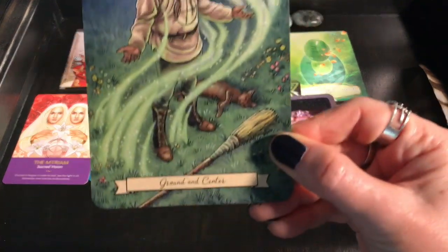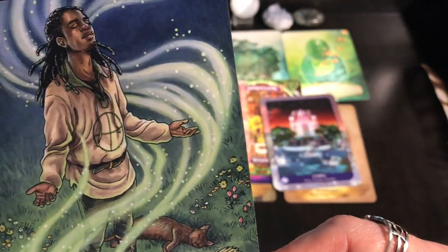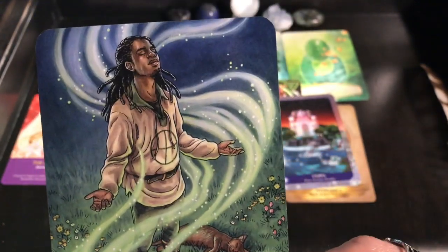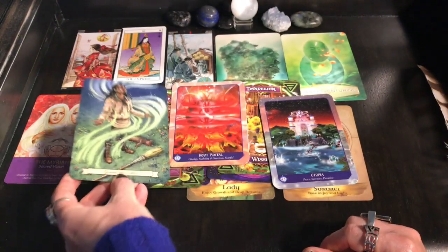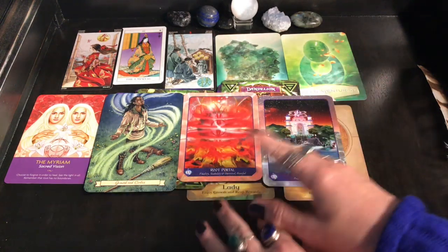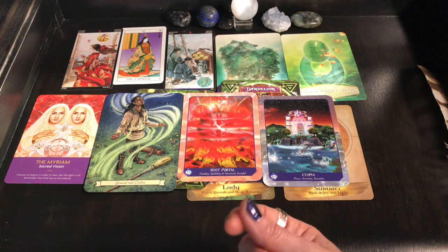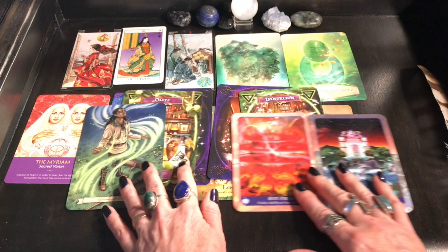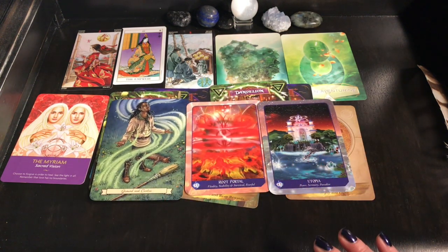And then we have ground and center. Are you kidding me? And look it, there's a broom, baby. There's a broom. You got the little yellow flowers in the background. I mean, this guy just looks super chill and awesome. All right, so I can tell by looking at this already, you definitely need to work on your heart chakra and your root chakra. No doubt about it. Those two might have a little bit of stagnancy with them. I feel like going out in nature, remember when I was talking about the lady, like going out in nature to ground yourself is a very good idea.